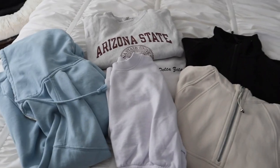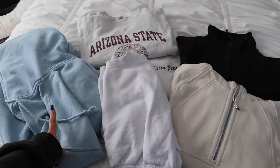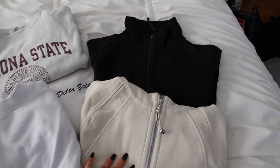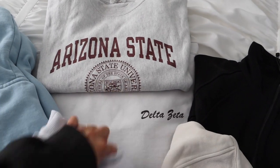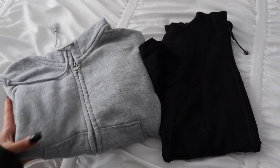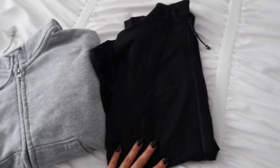Here's all of my sweatshirts. So I have this blue zip-up Brandy. I'm probably going to wear it to the airport because it's really large. This is a cropped Aloe sweatshirt, and then I have two Lulu Scubas, and then I have my ASU sweatshirt and a DZ sweatshirt. I also forgot about two sweatshirts. This is a little cropped zip-up, and then this is the Lulu Define jacket.